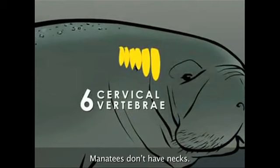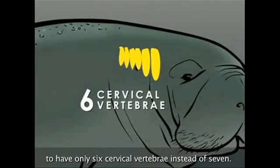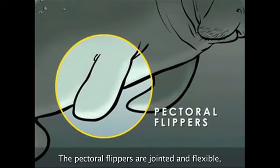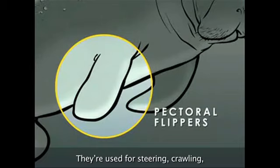Manatees don't have necks. They're the only aquatic mammals to have only 6 cervical vertebrae instead of 7. So if it wants to turn its head, the manatee has to move its entire body around. The pectoral flippers are jointed and flexible, with 3 to 4 nails at the ends. They're used for steering, crawling, and for putting food into the mouth.